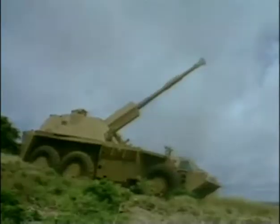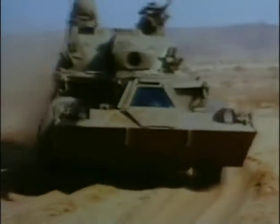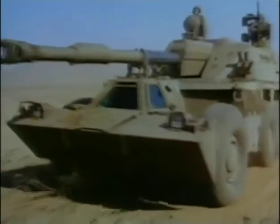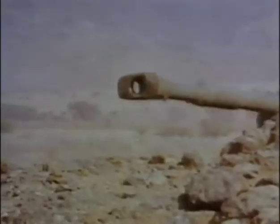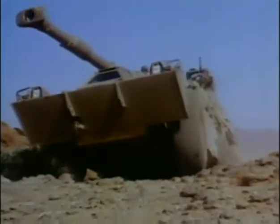The Rhino's six crewmen sit in a fully protected armored turret, from which they can fire up to three rounds a minute. With room for 45 complete rounds on board and a combat weight of over 50 tons, the Rhino's self-propelled howitzer is one of the heaviest wheeled armored vehicles in existence and a clear example of South Africa's unique approach to armored vehicle design.